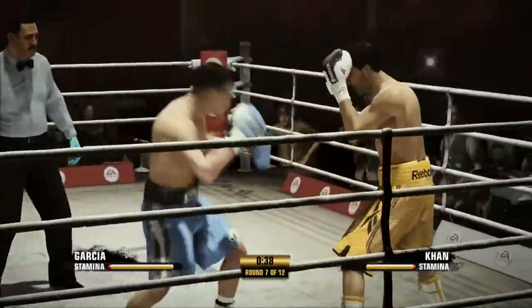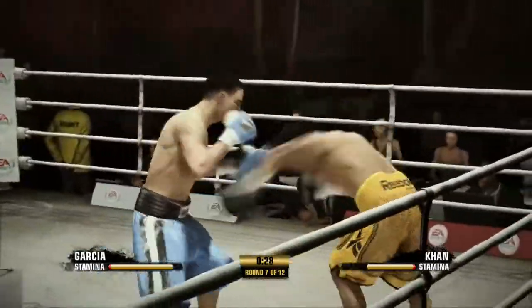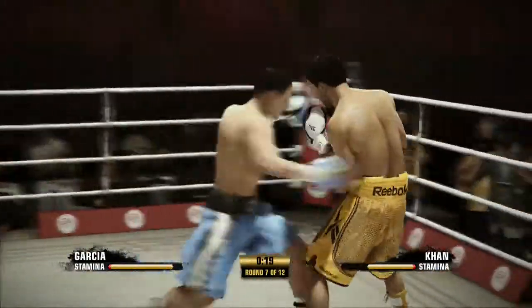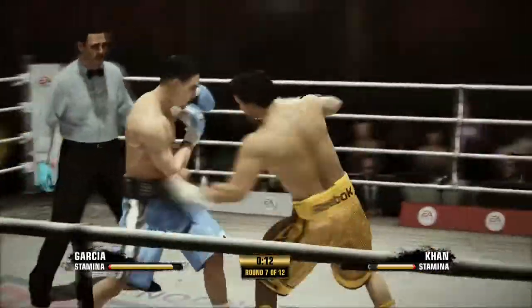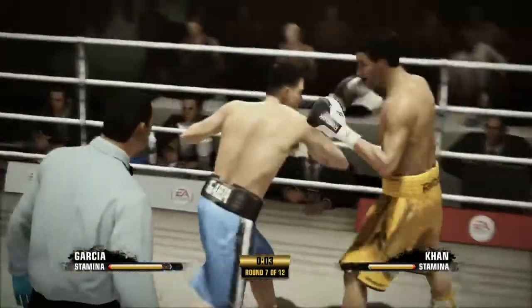Accurate uppercut after taking a shot of his own. And you see what he can do when he sends that right to the head. Move your head. Ten seconds to go in the seventh. Back to the body.